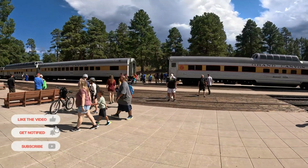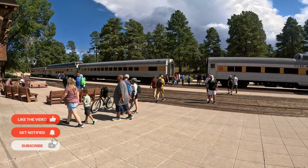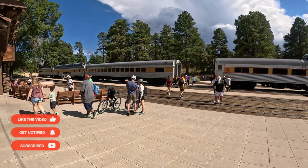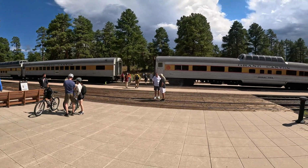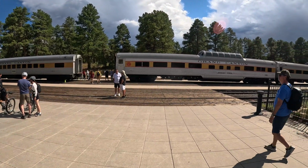At the end of part 1, I mentioned that the train was split into two while in the station so that people could get around it easier. That's where they split it. We just finished our visit to the Grand Canyon. Now it's time to head back to Williams.